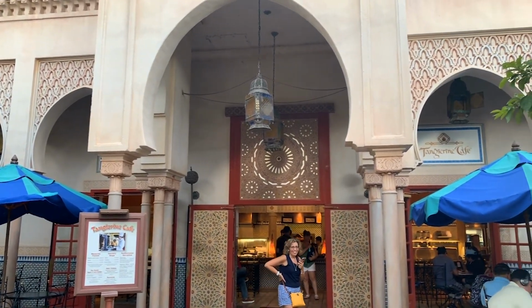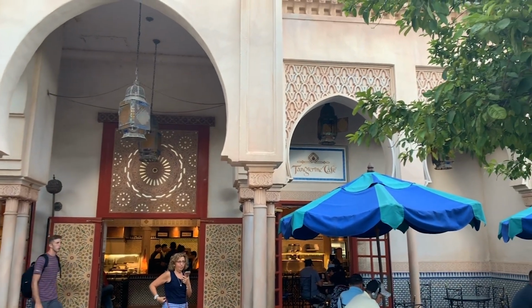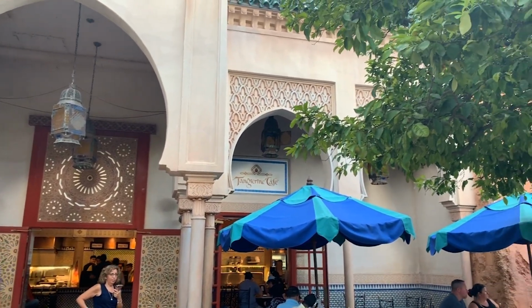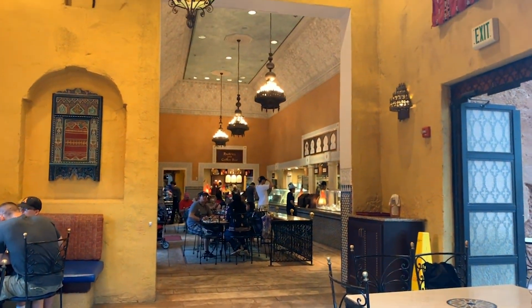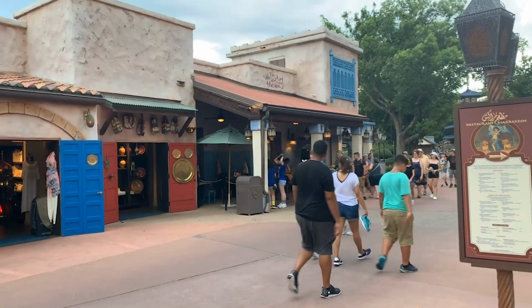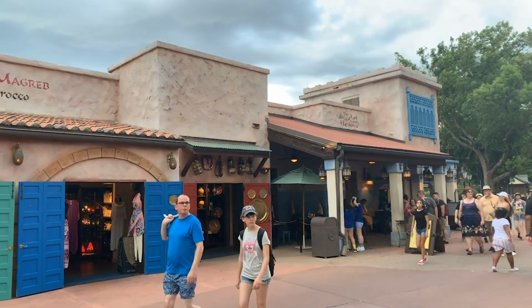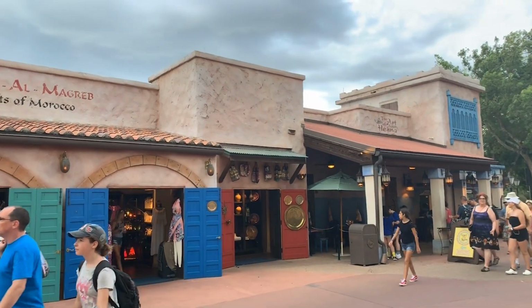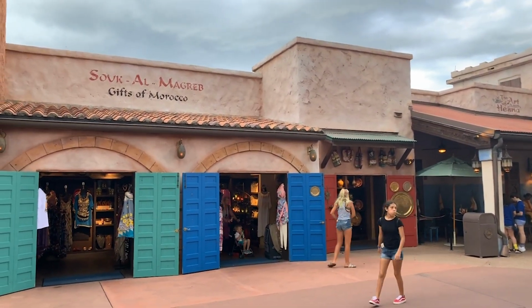It's a good spot to get something a little unique. They've got kebabs, they've got hummus, a little bit healthier too than some of the other options you're gonna find around the world. There's a pastry and coffee bar in the back of the Tangerine Cafe as well. Across the way here, there's more shopping as well as a henna studio where you can get an authentic henna piece, which is really cool. And you can get some different Moroccan attire.